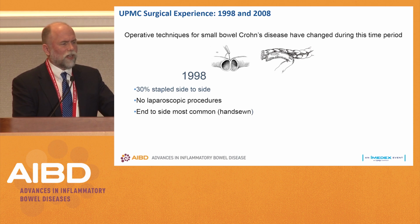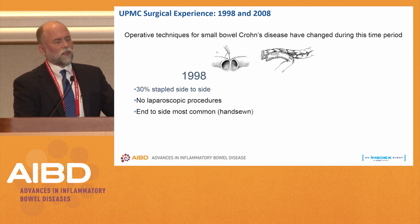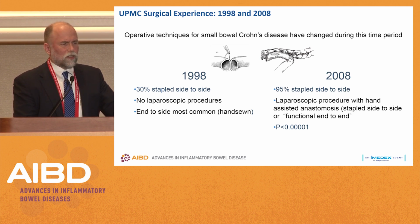So when I came to Pittsburgh, we looked at a study back in 1998. About 30% of our operations were stapled side to side. We had no laparoscopy back then. End to side with hand sewn was most common. 2008, 95% of our cases are stapled side to side. They're all essentially a laparoscopic attempt, and then the stapled anastomosis.